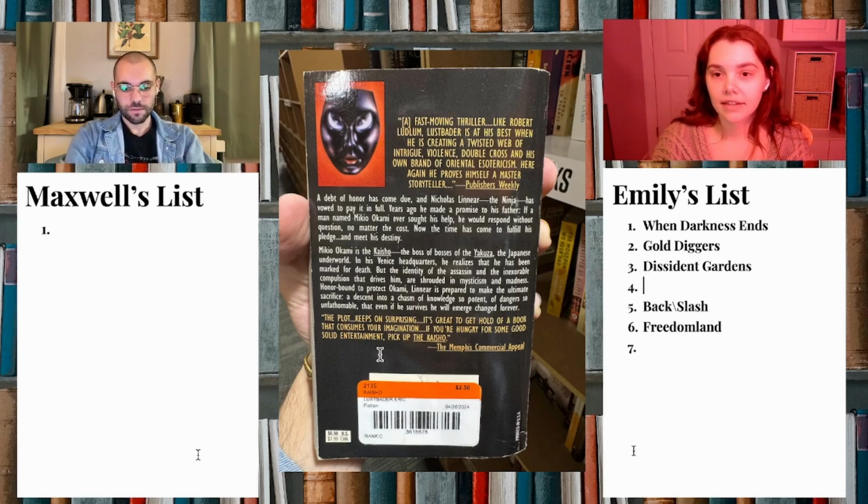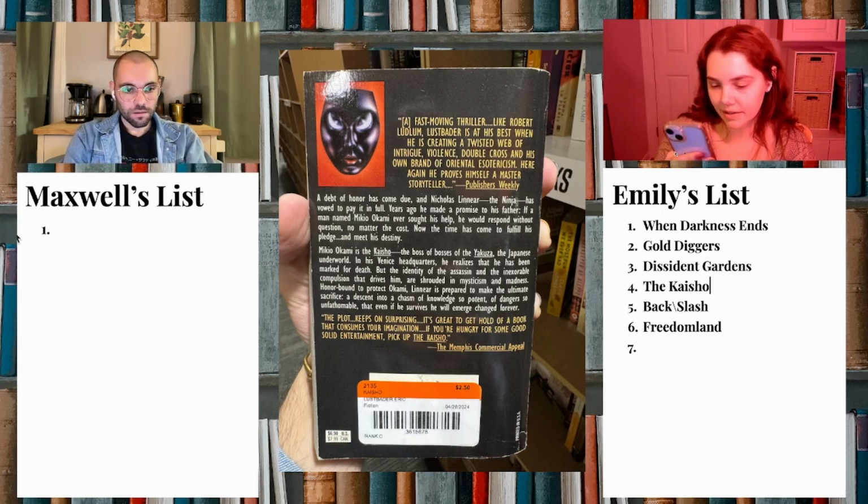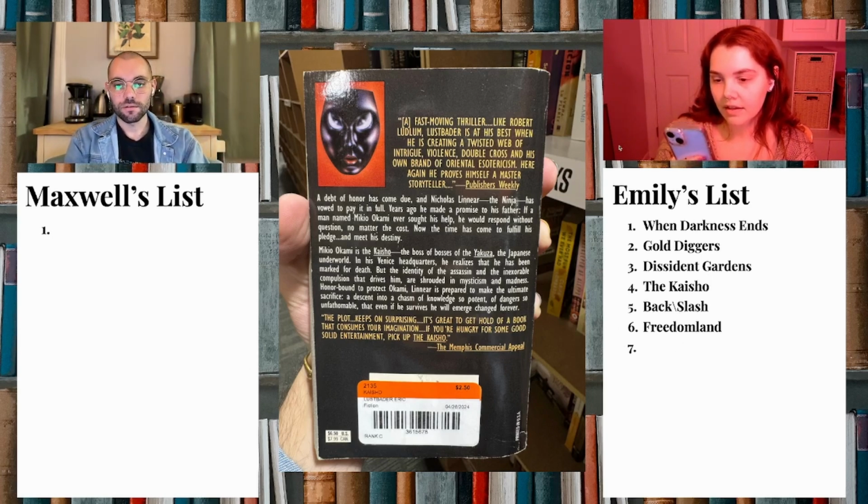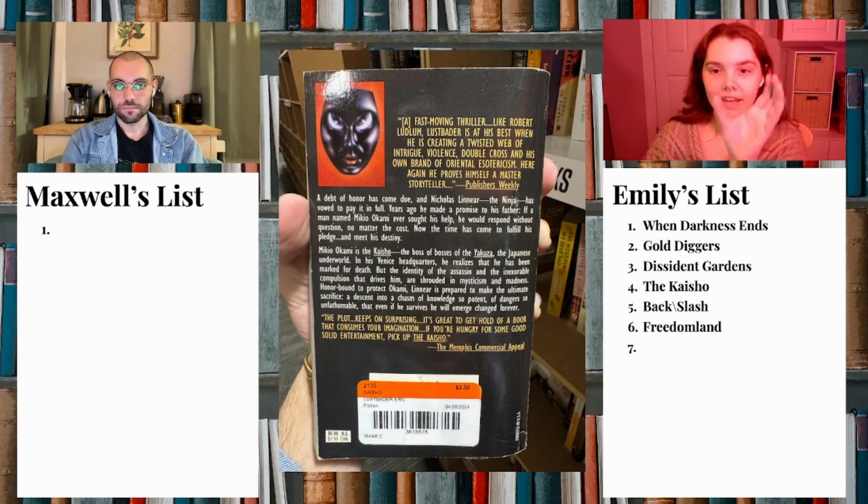If this was my to-read list, was it called the Kaisho? Yeah. Cool. What year did this come out? I'm curious. I don't know if we can see that without looking in the jacket. Probably not. It has the look of a lot of the books that came out at this time, where they're smaller and very portable.